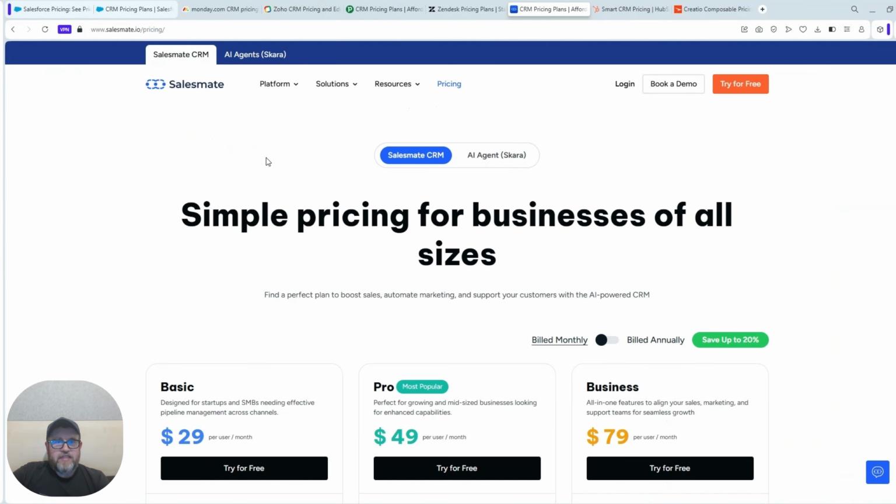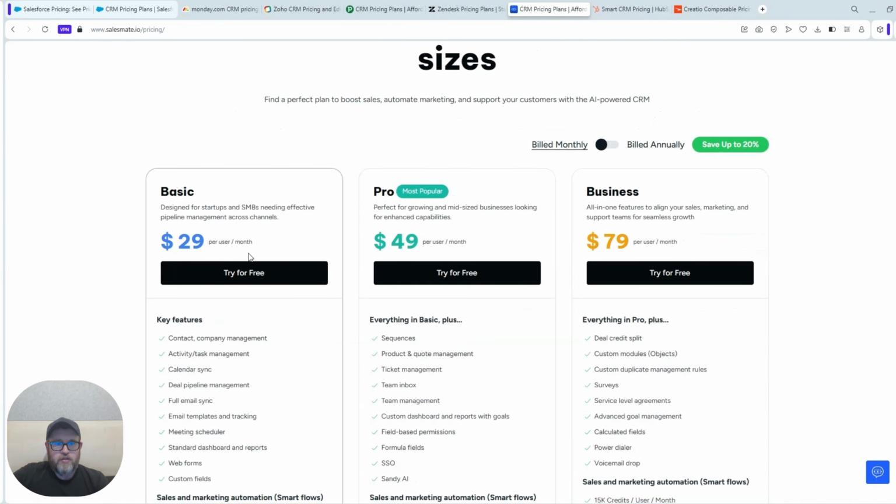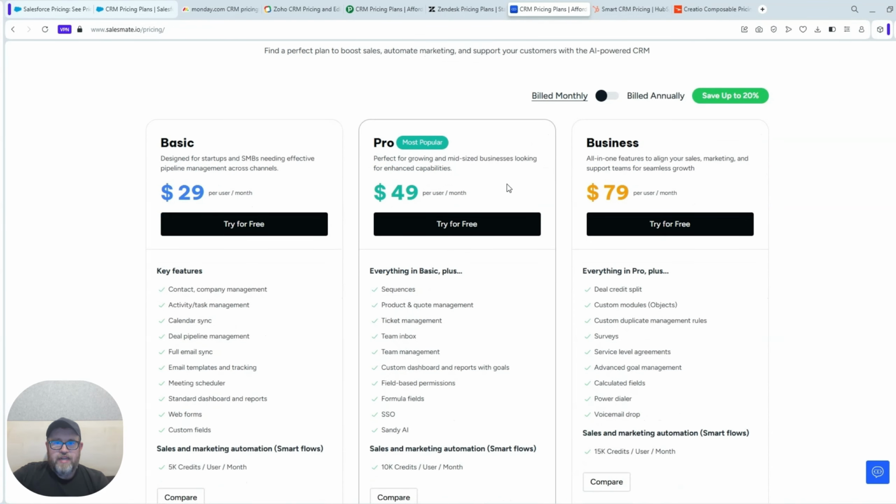Going next, our next competitor is Salesmate. We have their Salesmate CRM here. Again, we're billed monthly. Their cheapest plan is $29 per user per month. Their Pro plan, which they claim is their most popular, is $49 per user per month, and their Business plan is $79 per user per month. Again, this is billed monthly. If you switch to annual, you save 20%: $23, $39, and $63.